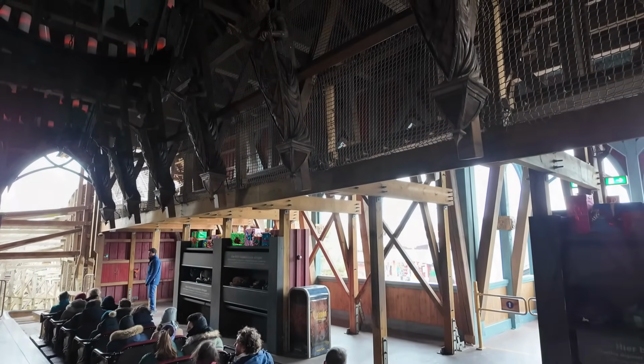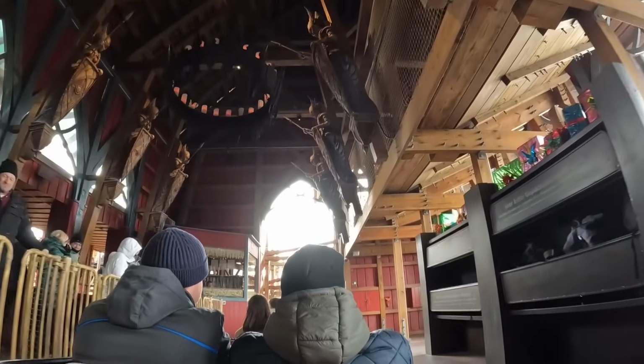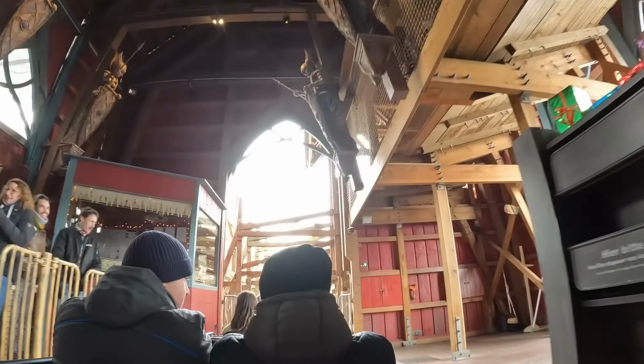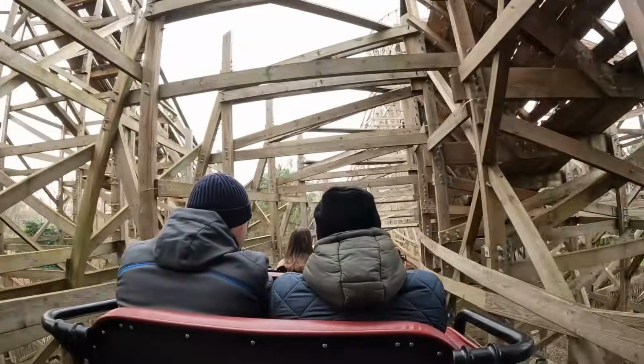Fantastic. And we are rocking and a rolling. Let's see how Wodan's running this morning. It's like 1 degree Celsius right now. So it's going to be a cold ride. We'll see.